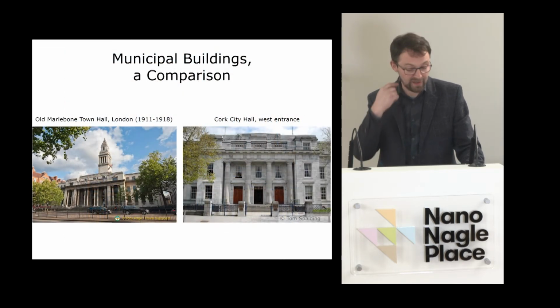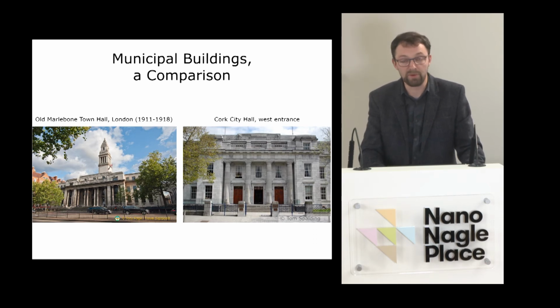Now, in terms of its design, it was quite a conservative design and looked back to pre-war buildings, especially in Britain. You can just glance across and look at the old town hall in Marylebone in London and the City Hall, paying particular attention to the entranceway here, the double height columns, the little pavilions at the side, and the attic at the top are all very similar to our City Hall.